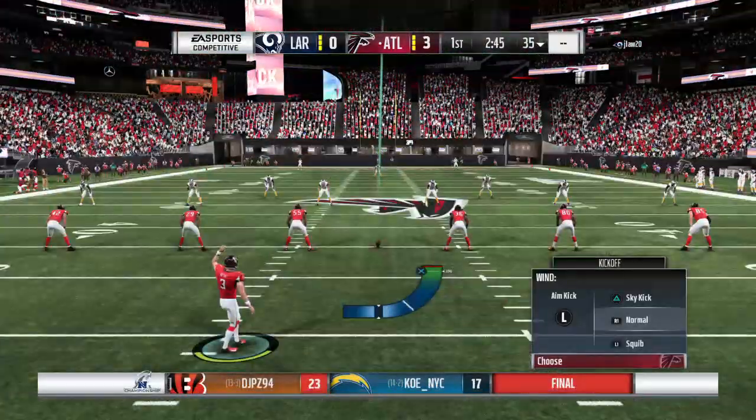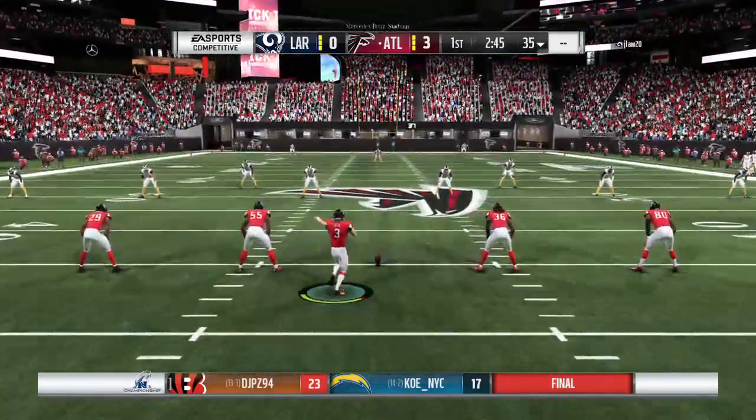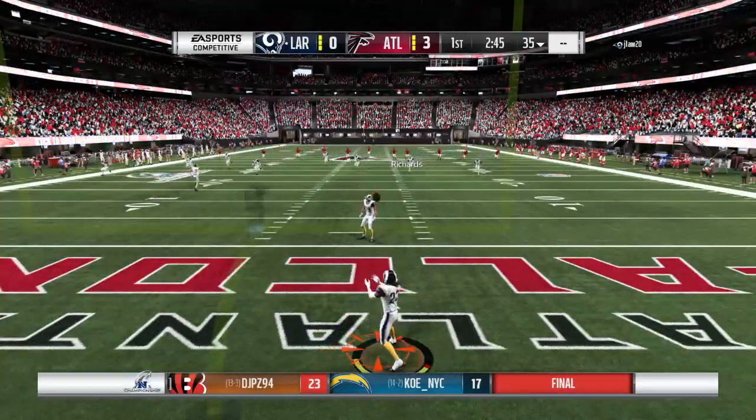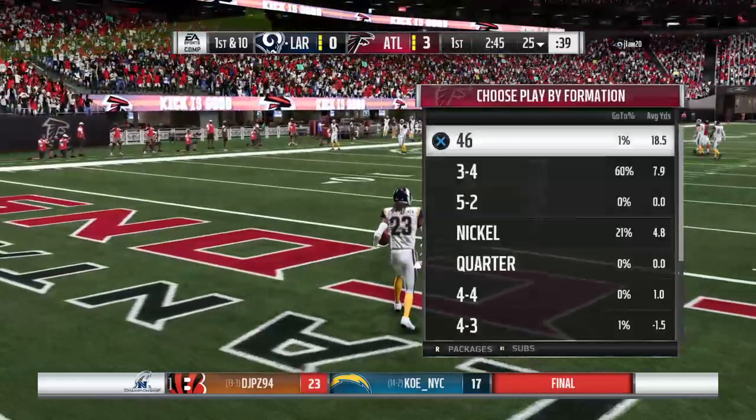So the first points of the night belong to our home team as they're able to take the opening kickoff and at least get 3 points out of it. Yeah, and that helps the crowd, right? Helps people feel good about why they're there watching this game. They moved the ball well on their opening drive.